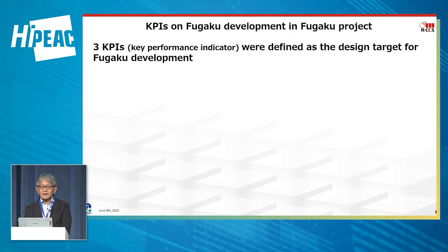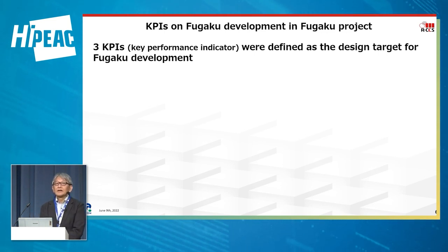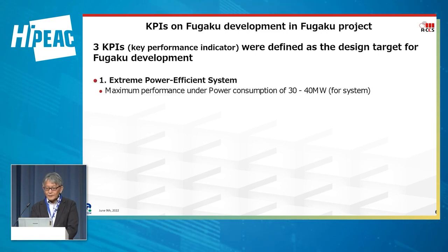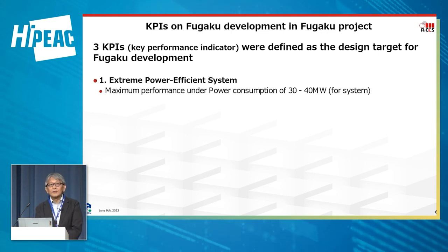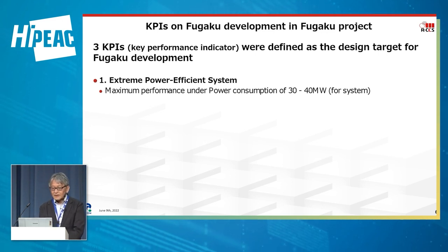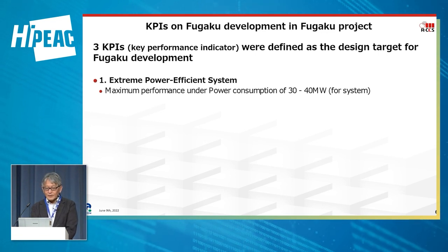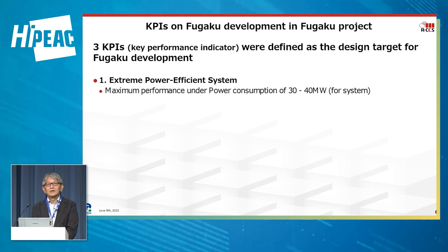At the beginning of our Fugaku project, we defined 3 goals as the KPI. The first one is a power efficient system. We set the power consumption from 30 to 40 megawatts. One of the goals is that we achieve maximum performance within this power budget.